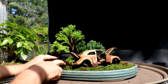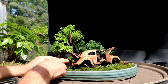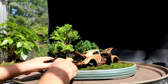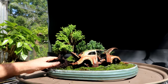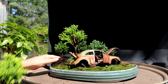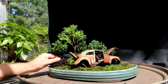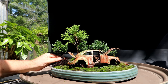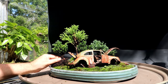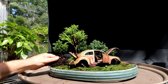I'm just trying out different combinations here. No, I think just the one tree here looks good. And I'll pot this up separately as a possible replacement for this one if it doesn't make it.